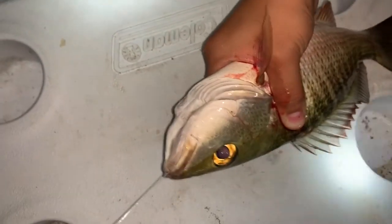Watch your lip. Get him in. That's our first keeper. Come on, measure him up, buddy. Look, he's definitely 10. Come on, measure him up, bro. Let's see what we got. Yeah, he's 11, dude. Good job, snapper number one. You're sandwich number one.